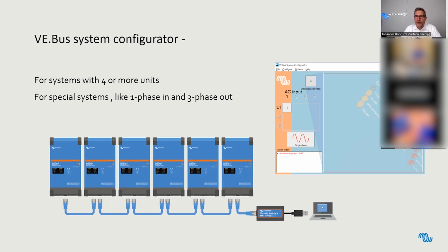Here you can also do the switch as group, so that you have a single phase in and a 3-phase out, if you want to do that. You can connect the units to your laptop using a converter. And that converter is called MK3. MK3 has a USB side to plug into your laptop, and the other side is a VE.Bus. So that one is being used to connect to your system.